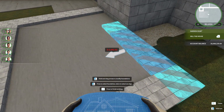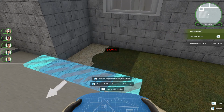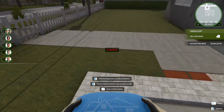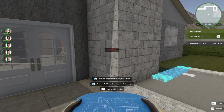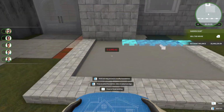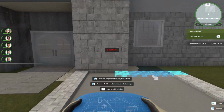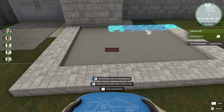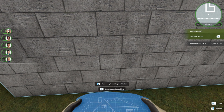Move it that way. Okay, so if I do that, I'd have to move the door. At least we could put a door on this and put a door there, make that into a little bathroom maybe. Sure, let's do this. There we go.